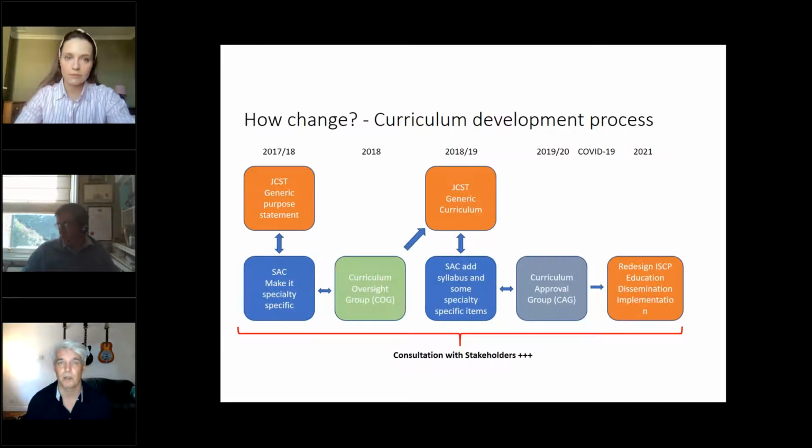COVID's still going on, but we seem to have come to terms with it more or less and accommodated it into what we're doing, with some remaining challenges. But now's the time for the curriculum to come in on August the 4th this year in the UK. Next slide, please.